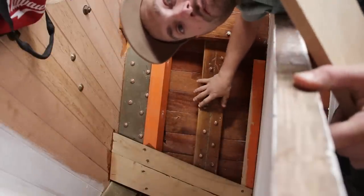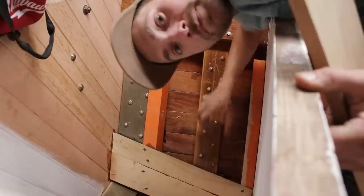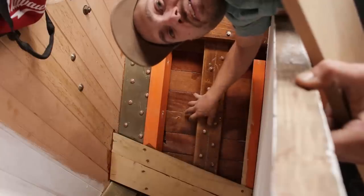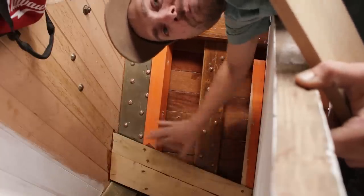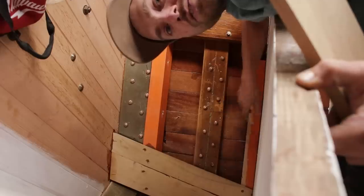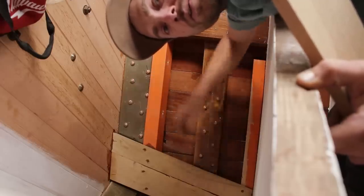This is the space I gotta fill with cladding. And as you can see, it tapers forward. So I gotta start thinking about tapering my planks so that I fill this whole space. As you can see, it's wider back here and gets narrower as we go forward.